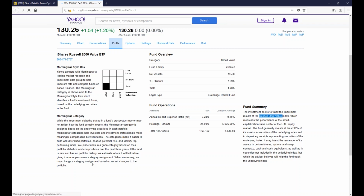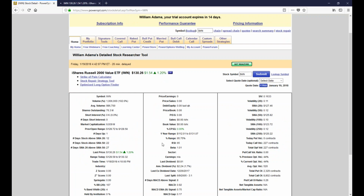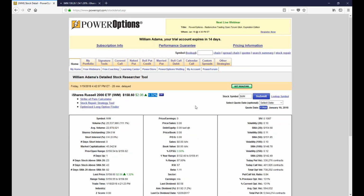It's a portion. I don't know how big of a portion, but it's a portion of the full Russell 2000. And because those that are considered the value stocks in the Russell 2000 may actually represent the larger holdings of the Russell 2000, it may even mirror the movement of those positions of Russell and IWM percentage-wise. Let's take a look. So we're up 1.2% today on IWN, the Russell Value Index ETF, and IWM was up 1.32. So it's still pretty close, but not necessarily exact.